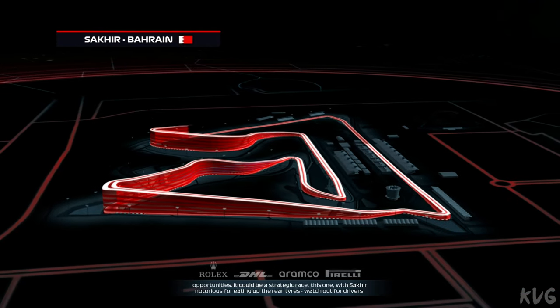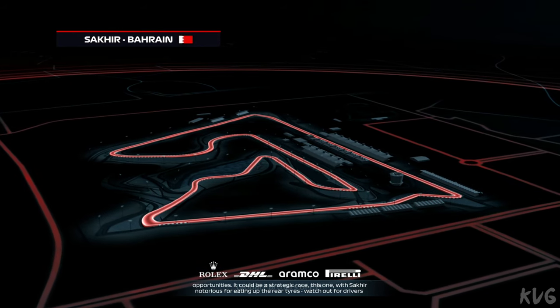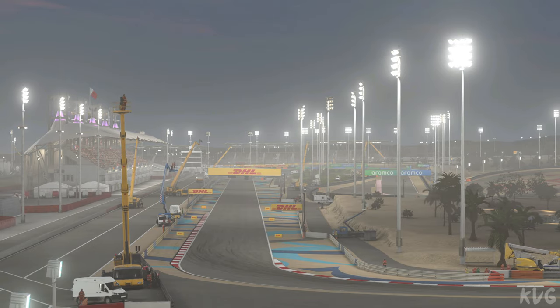It could be a strategic race, this one, with Sakhir notorious for eating up the rear tyres. Watch out for drivers managing their rubber at some point during the Grand Prix.